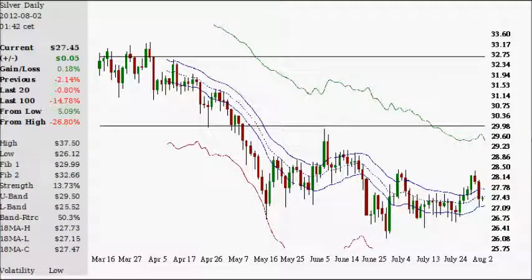Hello, it is the 1st of August 2012. Let's take a look at the charts for silver, starting with the daily chart.